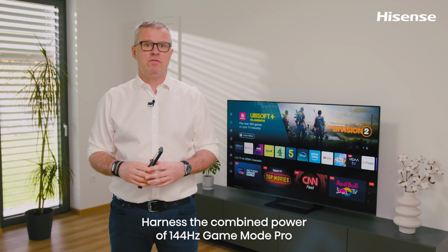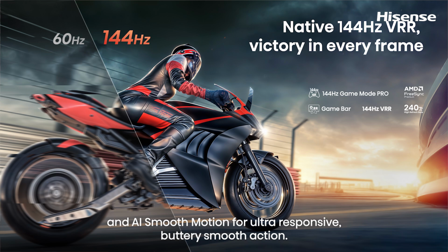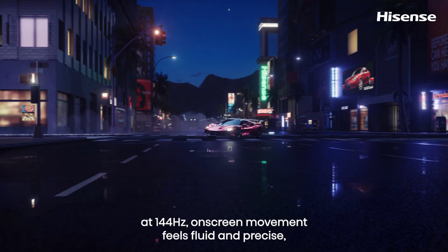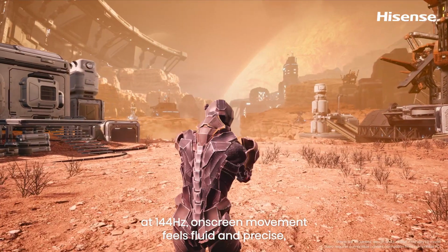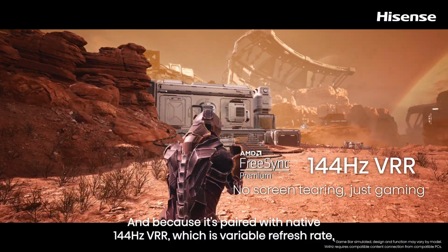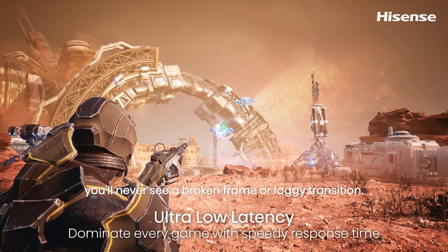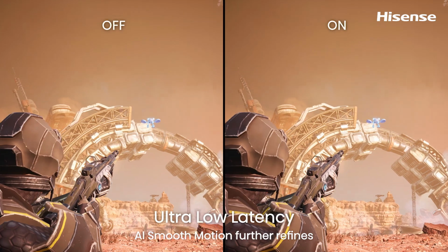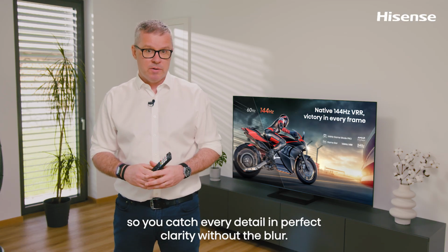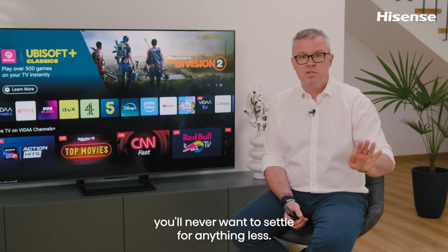Harness the combined power of 144Hz Game Mode Pro and AI Smooth Motion for ultra-responsive, buttery smooth action, whether you're gaming or catching the fastest plays in sports. At 144Hz, on-screen movement feels fluid and precise. And because it's paired with native 144Hz VRR, which is variable refresh rate, you'll never see a broken frame or laggy transition. AI Smooth Motion further refines each fast-paced moment, so you catch every detail in perfect clarity without the blur. Trust me, once you experience this level of game-changing fluidity, you'll never want to settle for anything less.